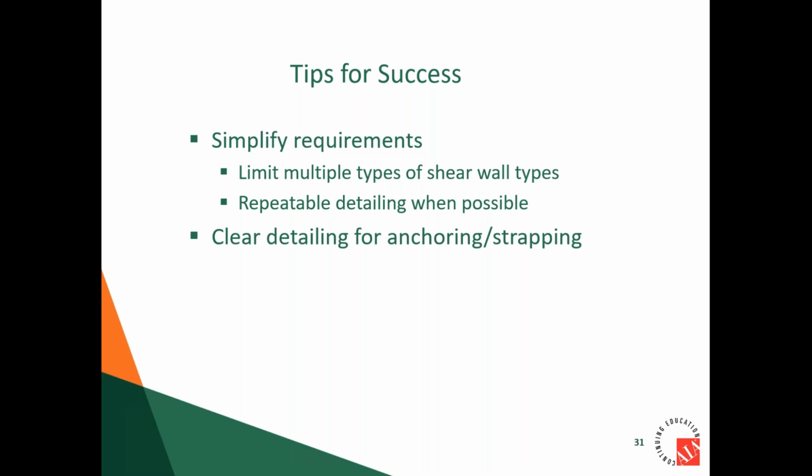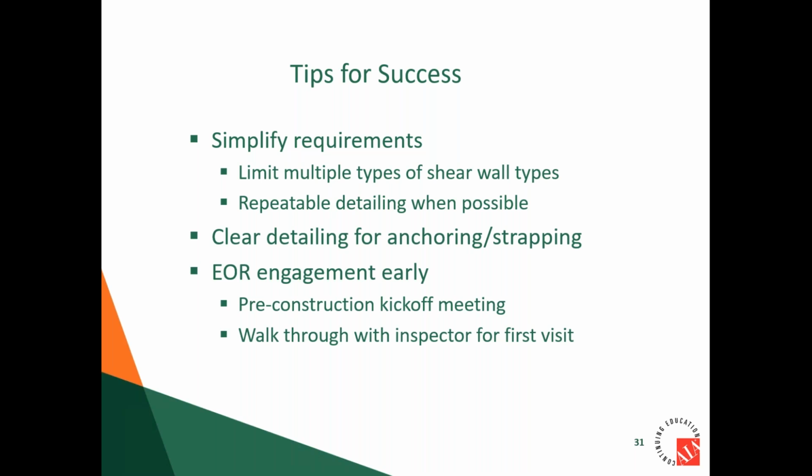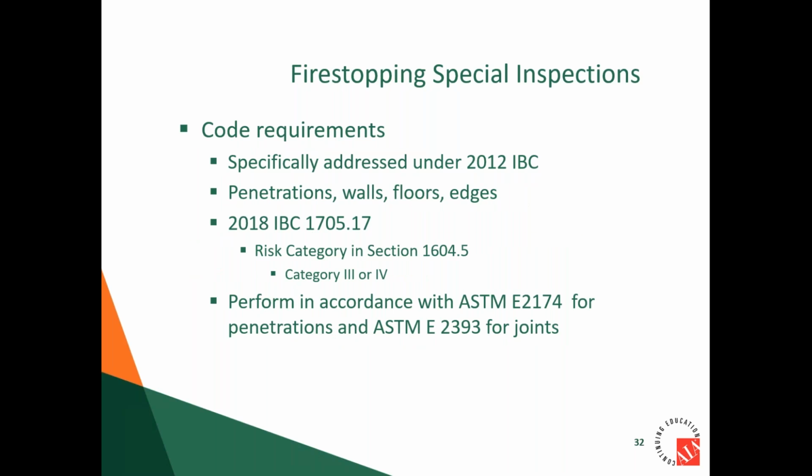Clear detailing for anchoring and strapping, and the big thing, and I've said it a few times already, is that engineer of record engagement early on in the process will go a long way with helping from the wood framing standpoint. So with that is the end of the framing section of it.